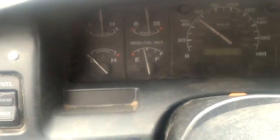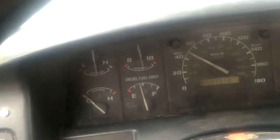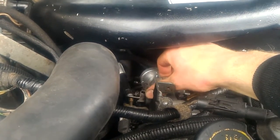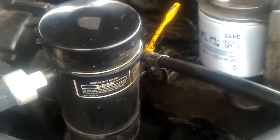But it does it even when you're decelerating with the key off, so there's no fuel to it. So that makes it not a fuel knock. Anyway, the warmer it gets, the worse it sounds. Knock, knock, knock, knock, knock.